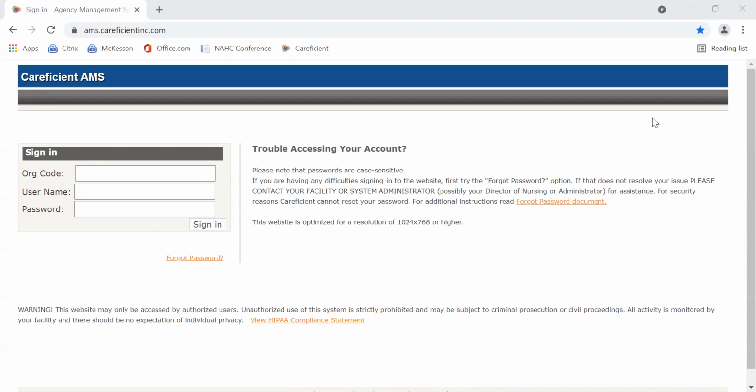In 6 months from now, the product that you're looking at in Care Efficient will change. This is an ever-evolving EMR. We are currently customizing it specifically to Livingston.